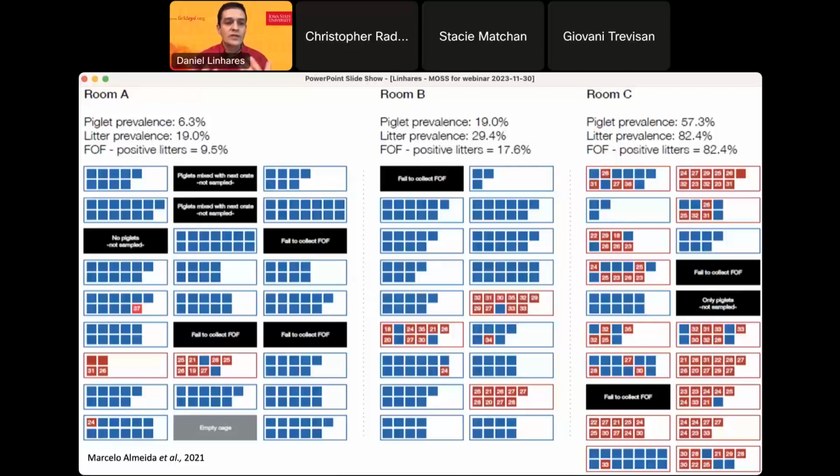And so when we're sampling, we should not just sample at random, right? You have a few crates or pigs to choose from. I would start with those from the gilt litters, the parity one sows, right? And then the litters with a relatively small number of piglets compared to the rest of the room. Those will be your risk-based samples to increase the chance of finding the virus with the budget you have for testing.